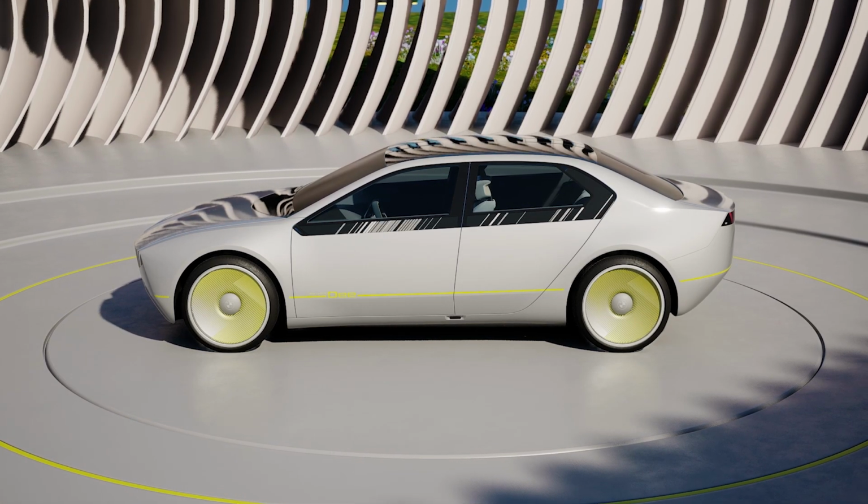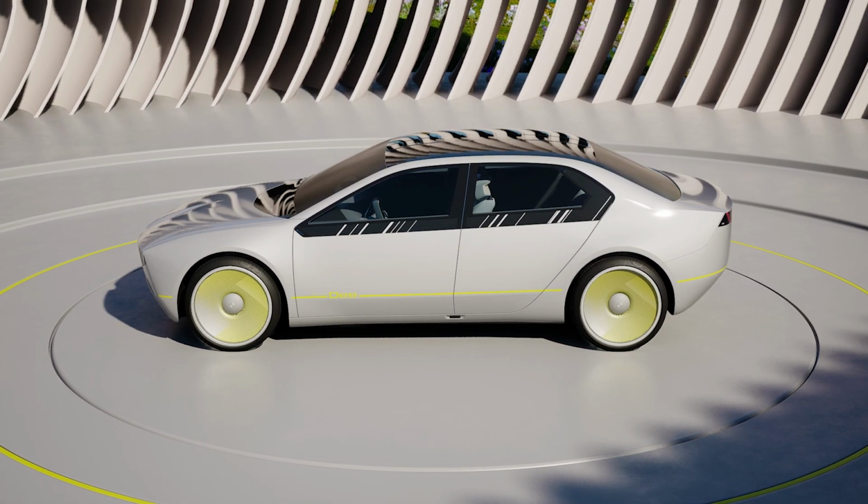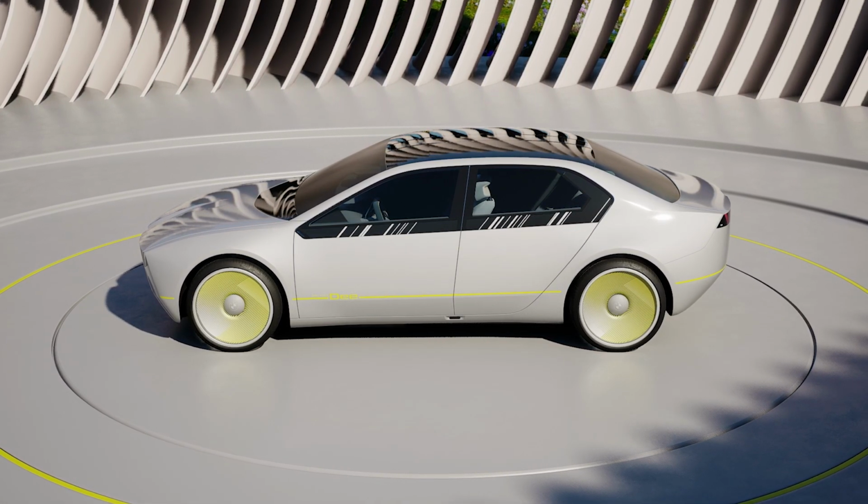I also think it does look a little bland as well though. So I mean, I don't know. That car, to me, does not look luxurious. It doesn't look like it's a high-end expensive vehicle.